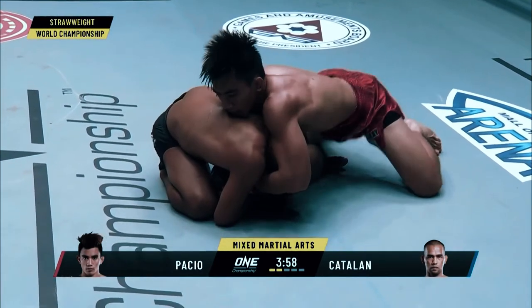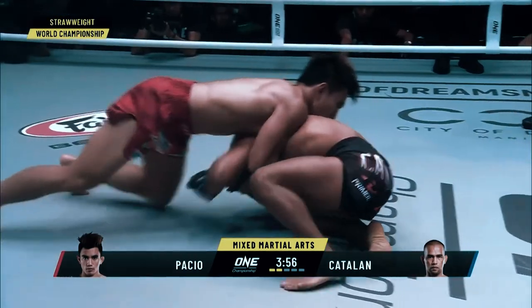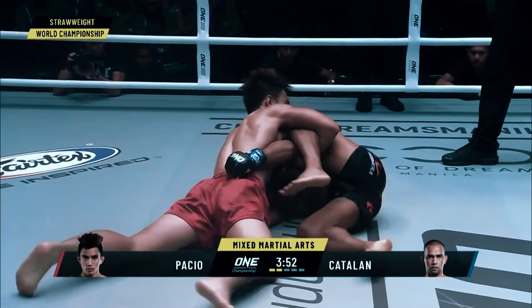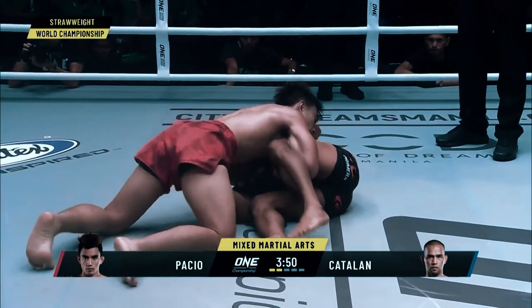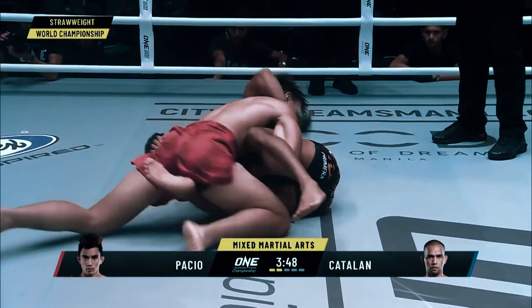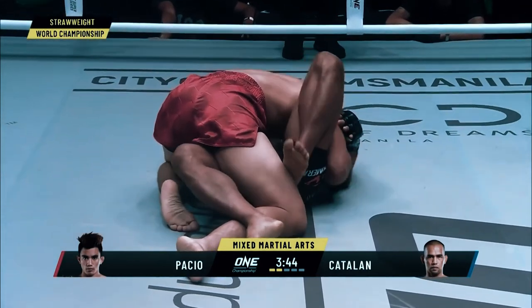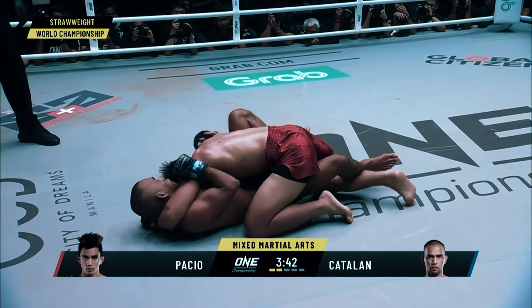Catalan's legs seem a little bit wobbly, not fully underneath him at this point. I think something might be going wrong with the knee or the ankle. I don't know what's going on. Maybe it was that toe lock that Pacio had, but his legs seem a little bit unsteady in the standing position. Now Pacio's on top, working that half guard position.